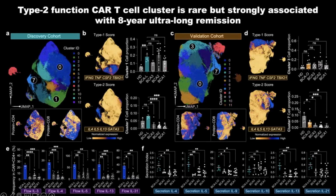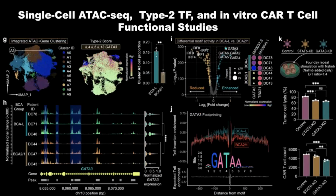So this is another cohort and very similar results. And you look at the ongoing complete remission patients versus the relapse, you do see a statistical difference. So that was further validated using intracellular cytokine flow and also using the technology I described in the beginning, the single cell protein secretion analysis. So that's the gene expression, whole transcriptome, plus the protein secretion.